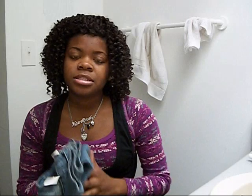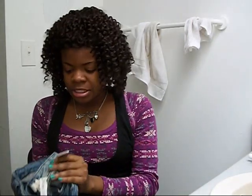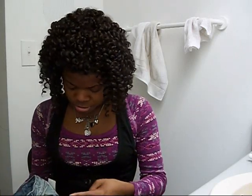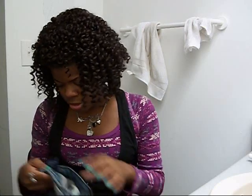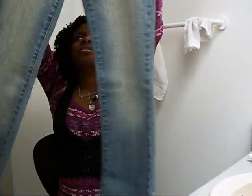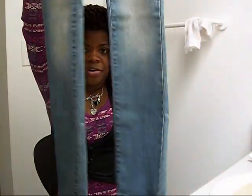Then I got some skinny jeans. And this is the, I forget which color. What does the paper say? The medium tint? I'm not exactly sure. Anyway, they're skinny jeans. So cute. Very, very nice. Love them, love them, love them.